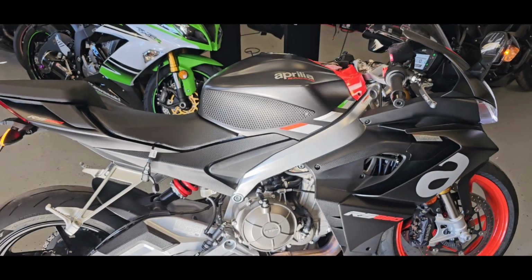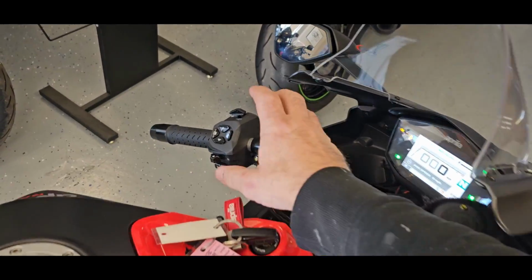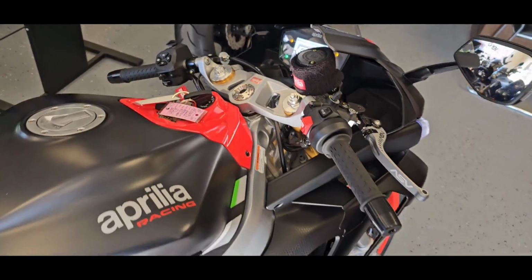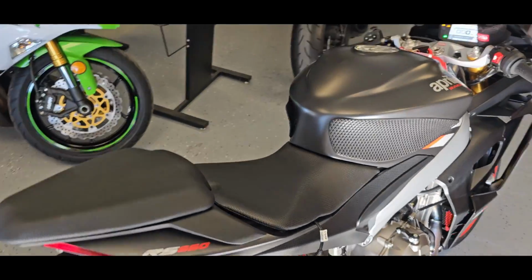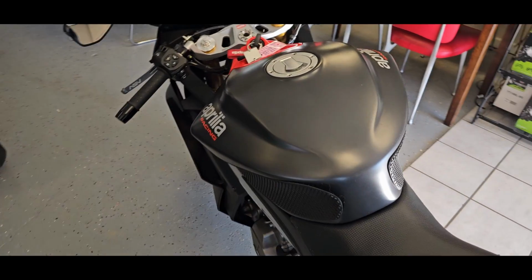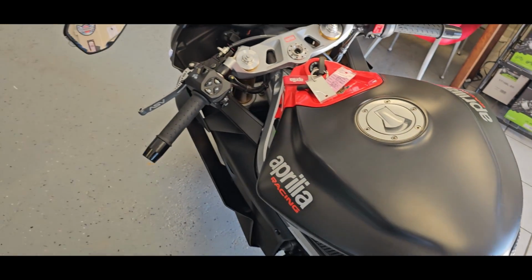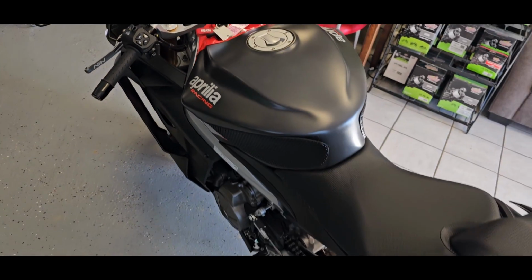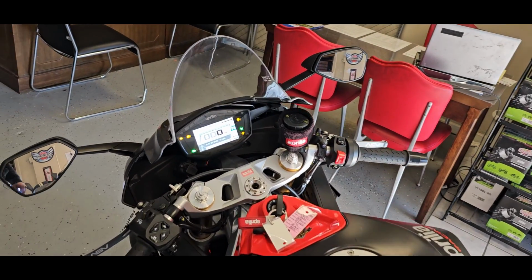Sometimes people put the light kits on these things as well, and you're even more visible, which is a great feature to add, at least in my opinion. Again, nice matte finish, kind of like a slate gunmetal with the Aprilia orange. Looks great, just looks really good. Overall, it's just a good looking machine.